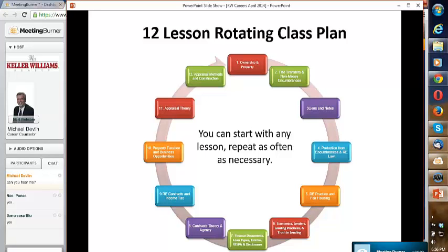I tried once not to number them, and people just went nuts. They said, what do you mean? Which one is number one? And I would do the pizza thing, and they would say, I don't care which one's number one. All right, so Thursday's lesson number one, right? Ownership and property, and then it goes on from there.